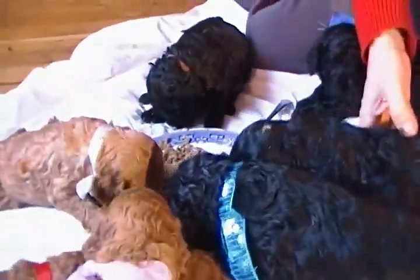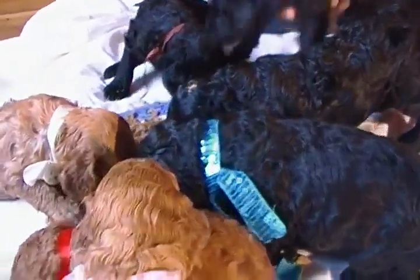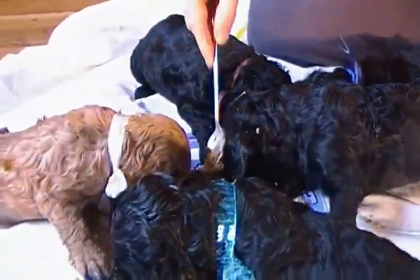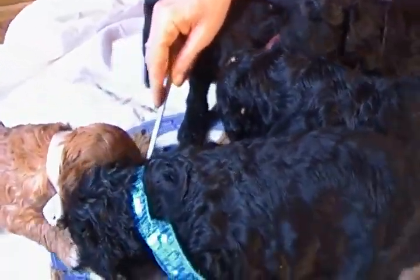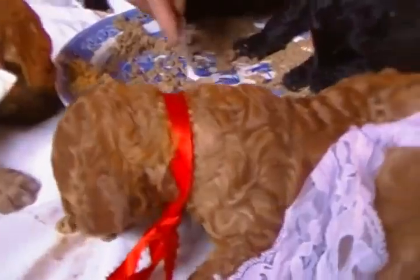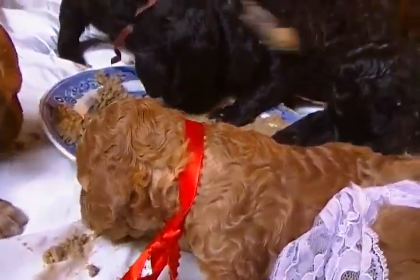This is their fourth day of eating food, and they still kind of need a bib, each one of them. You don't need to lie in it. Come on. Okay. Ivy, don't get left out.